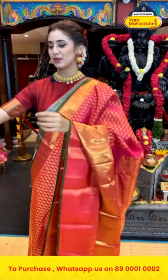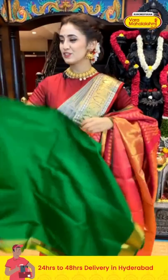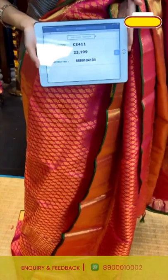And to place an order, just take a screenshot with the item code, that is CE411. Weaver's price is 23,199. You need to send a screenshot to 888-9104-104.